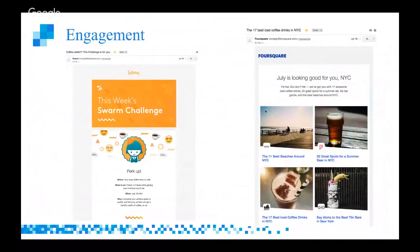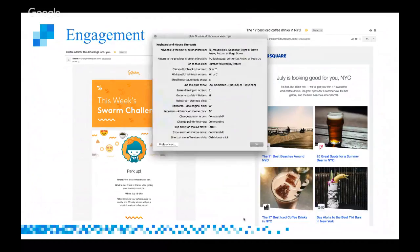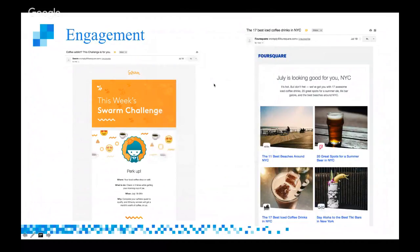And even more than that, they got an additional email that gave them a list of the 17 best iced coffee drinks in New York. So what this is telling your users is that we know you were searching for coffee. We know where you're at. We know where you're physically located. We have all of this data, and we're using it to give you value. We're taking that value investment and giving it back to you in a way that gives you information that you're interested in. And you'll see the subject lines and the timing. And so this is very important.